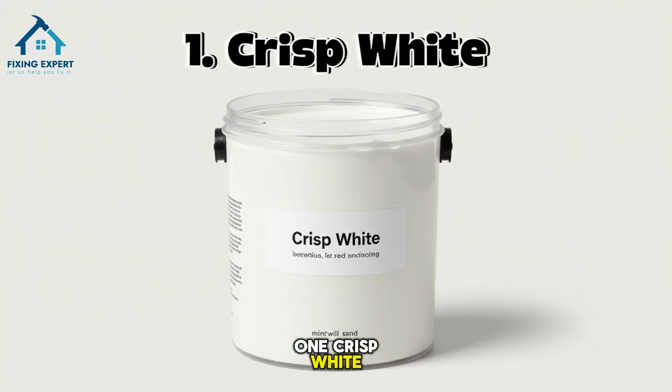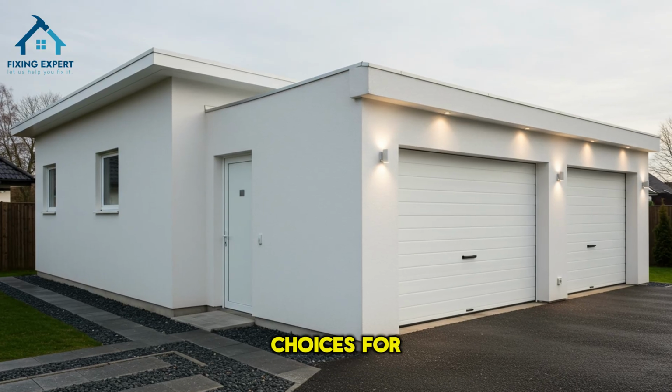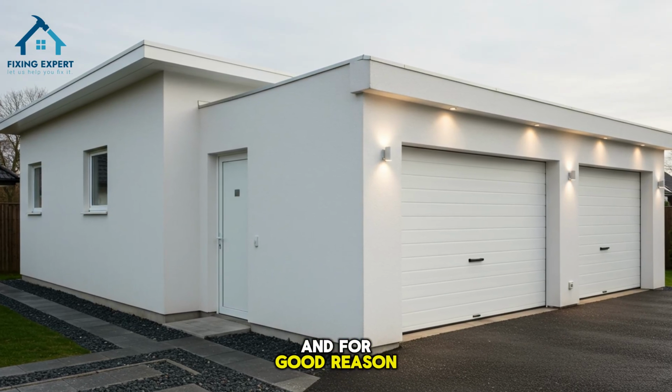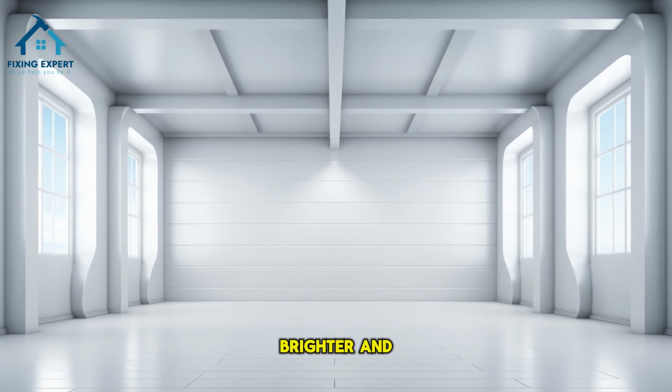1. Crisp white. Crisp white is one of the most timeless choices for garages, and for good reason. It instantly makes any space feel larger, brighter, and more open.